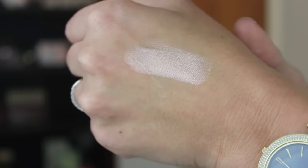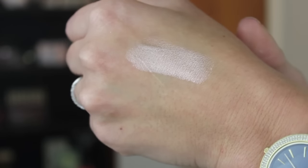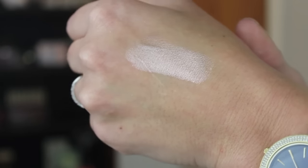But, I mean, look at that. It's like a little tiny swipe, and you have so much color. They last on the eye. They're very bright, and they're just good. They are so good. You can't depot these though. I tried and there's no pan. It's just like this little black plastic. Anyway, amazing. I've worn this before as a highlighter. This is one of my all-time favorite eyeshadows.